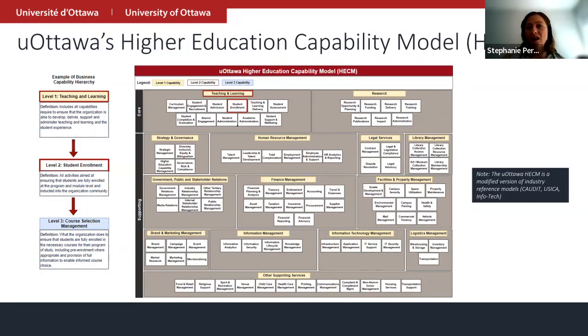It is possible in Confluence to then drill down to the level 3 capabilities from level 1 and 2. And there are also definitions displayed for all capabilities at each level. So for example, from the level 1 capability, teaching and learning, you can drill down to see the level 2 capabilities such as student enrollment and its associated level 3 capabilities such as course selection management. And for each of these capabilities, there's a detailed description.